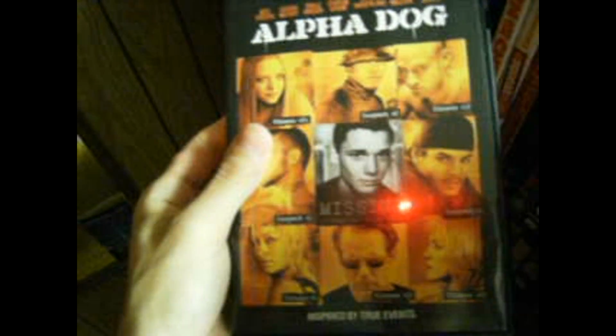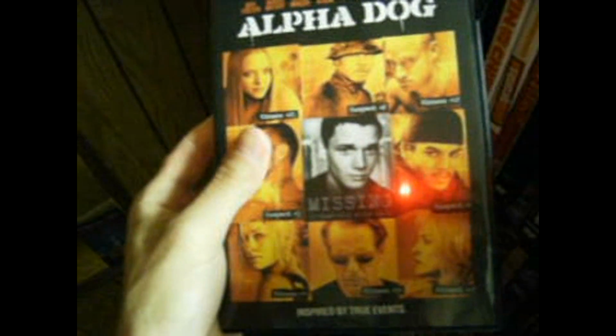A Lot Like Love. It's another one of my favorite love story movies. Again, comedic scenes, funny scenes in it, but a really good love story, overall. We have Alpha Dog. Really enjoyed this one. I like this one a lot. Pretty intense movie, kind of unnerving kind of film. Good cast as well. I really like that.